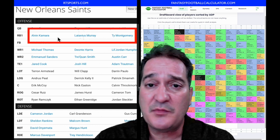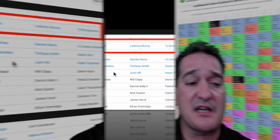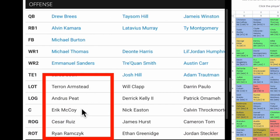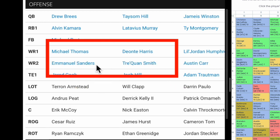But he's on a really good team. He's got a good veteran quarterback in Drew Brees, and let's take a look at his offensive line. I mean, Armstead, Peat, McCoy, Ruiz is a rookie, Ramczyk. I mean, these are good players. He's going to get to run the ball behind a good offensive line. He's got some decent tight ends in Jared Cook, and these guys here are not too bad. And his wide receivers, they finally got a number 2 wide receiver to go with Michael Thomas, who's the best wide receiver in the league, at least last year.